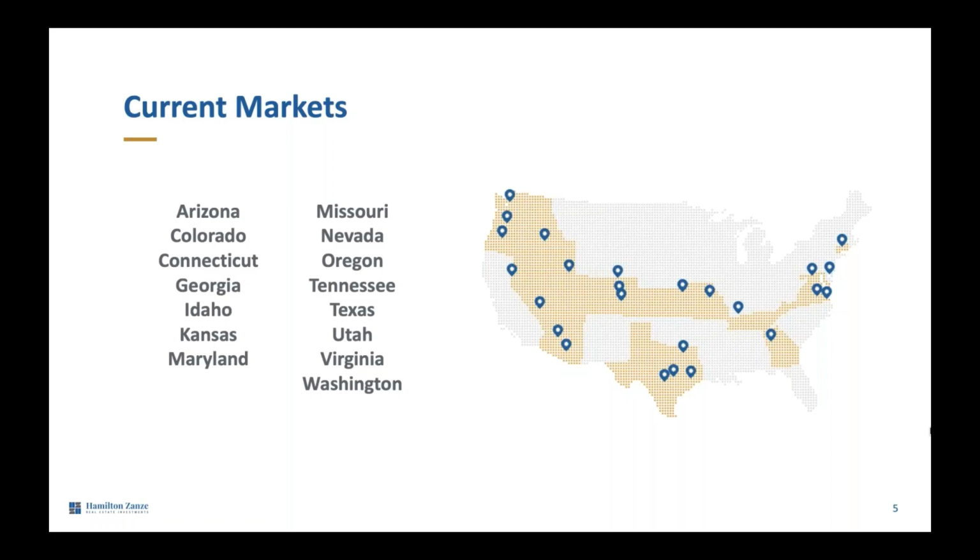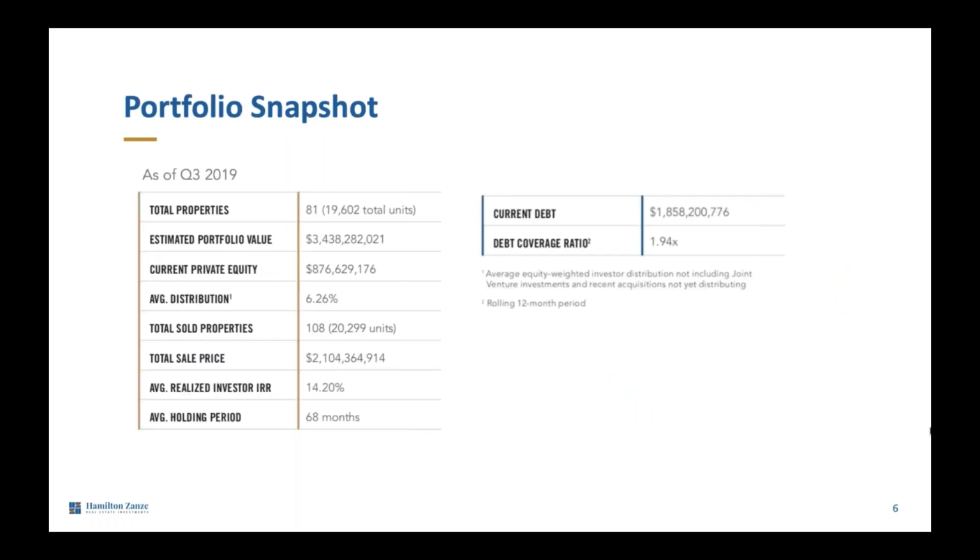Our portfolio, this is a little bit outdated, but I think there are some numbers to call out here. People invest with us because they're selling something usually in the Bay Area where they have a very, very low basis. And they want to know what our priorities are. Our number one priority when we buy a property is capital. If you give us $1, we give you at least $1 back.